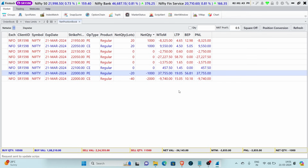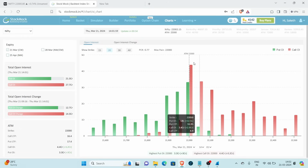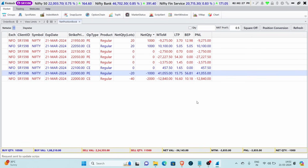So in my opinion, I do believe that markets can mostly end around or slightly below 22,000. So you can see that there is very good short straddles which are already created at 22,000. So almost around 4.5 crores. So that is 8 lakh contracts are open. So on the other hand, put also has very good OI. So I believe it might end somewhere here in and around this level.